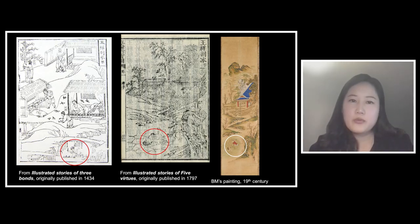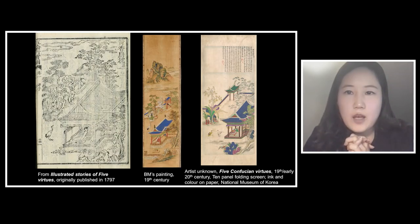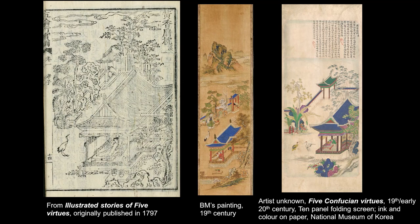So to reiterate, there are two types of adaptation taking place here. One, subject matter, which we may argue makes for more drama and clarity. And two, modifications of the setting to fit the tall and narrow screen format. Here on the right, we have another example of a screen painting of the same theme from the National Museum of Korea collection. And both the British Museum painting and the National Museum of Korea painting are clearly modeled after the 18th century printed book.